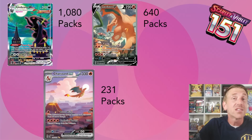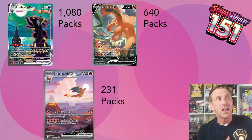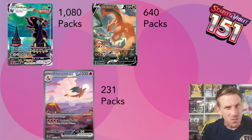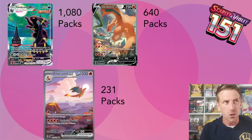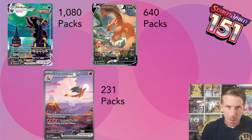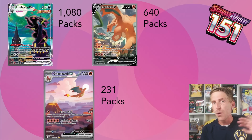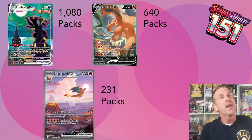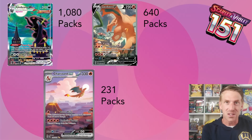Now, it is selling a higher quantity of sales on a daily basis than what is normal for Charizard EX, but it's not a huge quantity upgrade, and we're going to look at that in just a second. But I saw some people tweet out, oh, this Charizard EX is going to be the next Moonbreon. It's exactly like the Moonbreon. It's very difficult to pull. It is difficult to pull, but it is nowhere near as difficult to pull as the Moonbreon, and this data proves it.